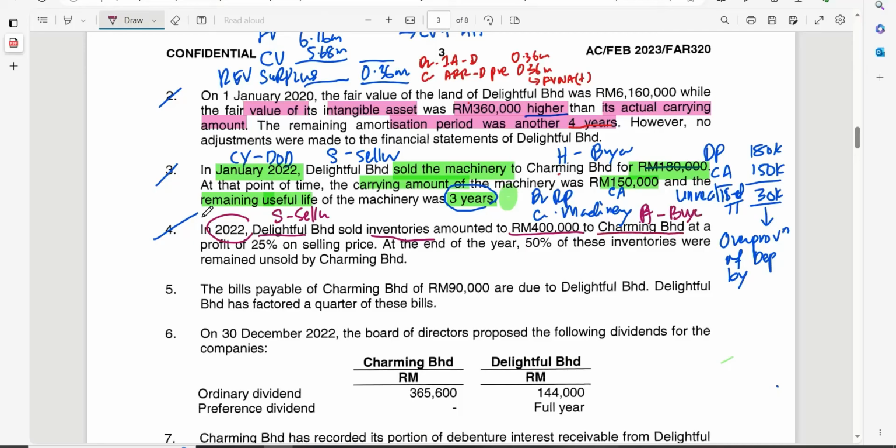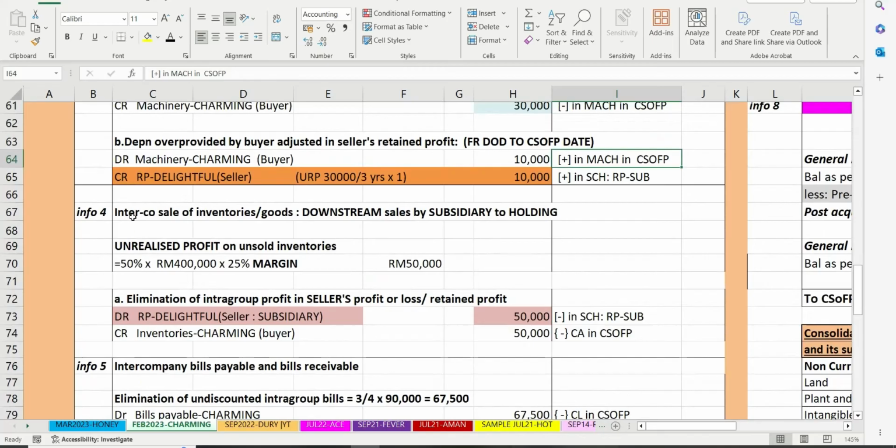So what you need to find out is whether any of the inventories that were bought, the ones sold between group members, still remain unsold by the buyer. So you have the information that 50% of this inventory still remains unsold with the buyer. You have no information about the amount owing whatsoever. So this is just telling you that maybe the inventories were sold on a cash basis. So 400,000 at a profit of 25% on selling price. So let's see that in our adjustment here, info number 4.